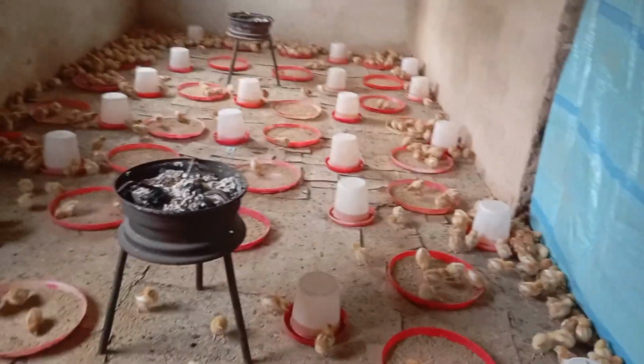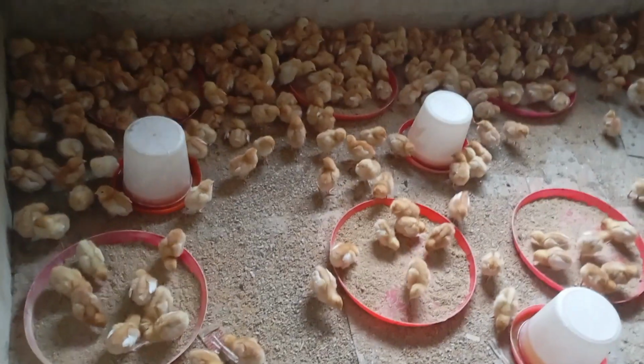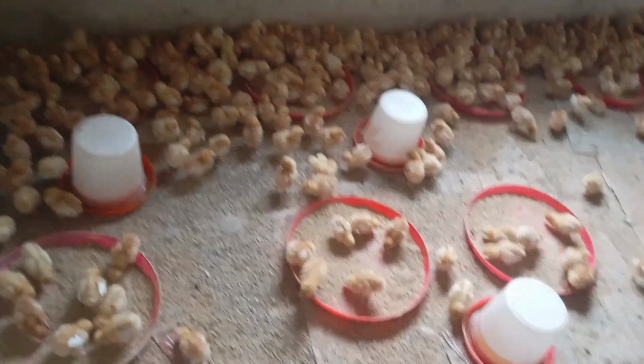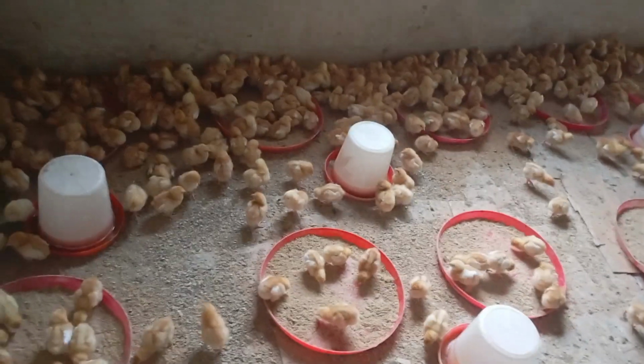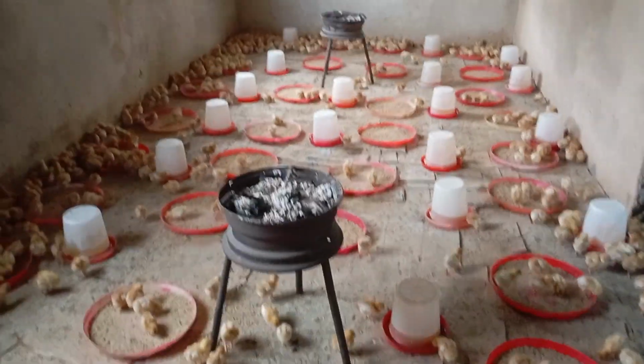And like I said before, the best feeder to use at this stage is the tray feeder. It just gives them access to eat the way they want. So the tray feeder is actually the best feeder at this stage. You can see they will just stay on it and eat. So it's very, very important.